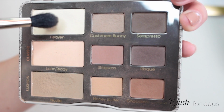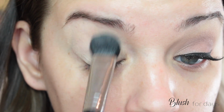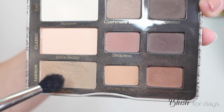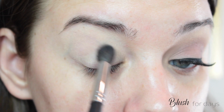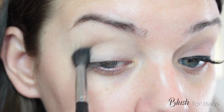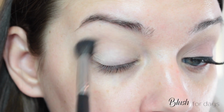And then to set all of that, I'm going to go in with this Heaven shade in this Natural Matte palette from Too Faced. I absolutely love this palette. If you are looking for a good neutral everyday palette, I highly recommend it. Now I'm going in with the color Nudie, and I'm just going to go in windshield wiper motions and define my crease just to really make that my transition color and to further set my eyes.